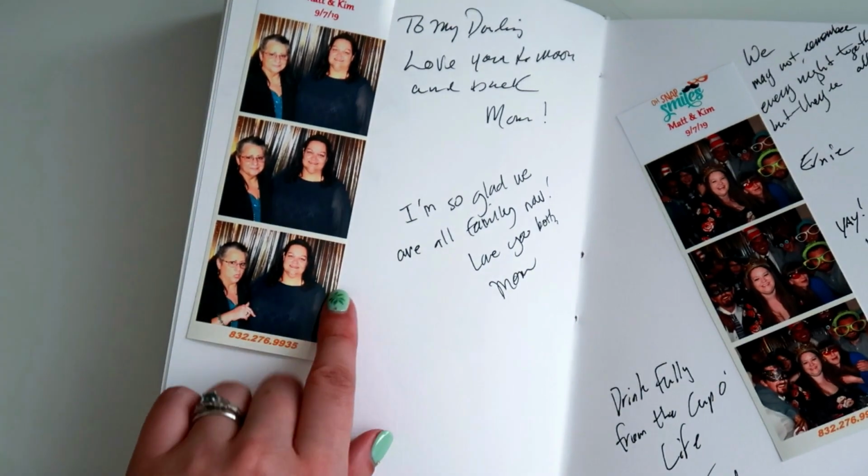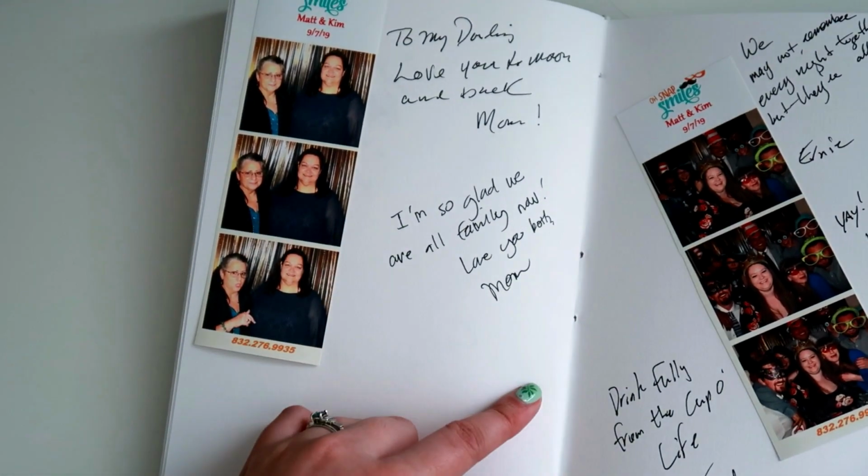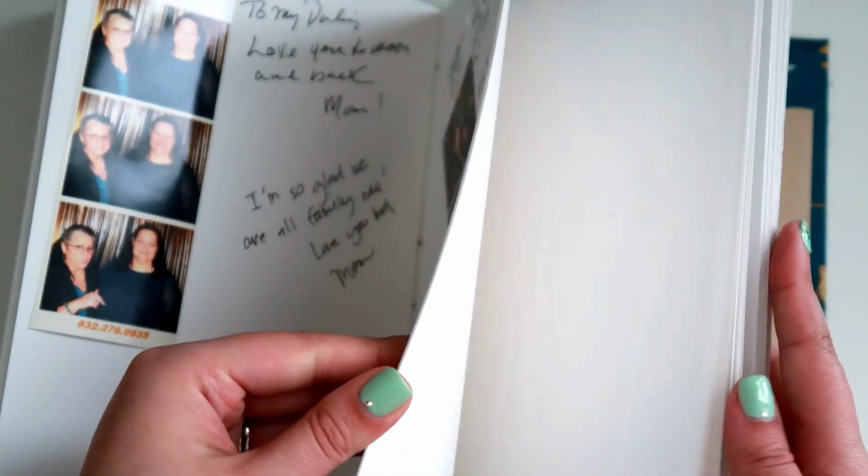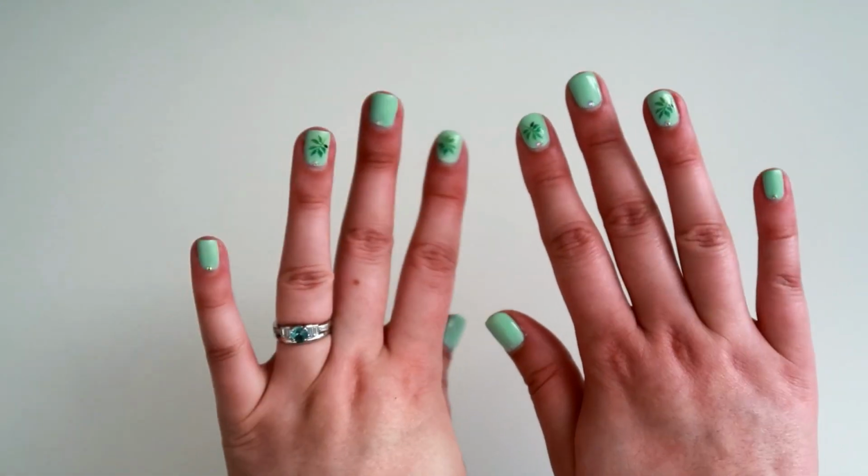And then now it's my mom and my mother-in-law. And our friends. And I think that's it of pictures. My nails are not as nice as they were the day of.